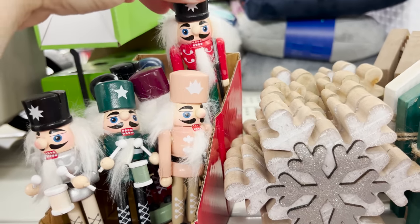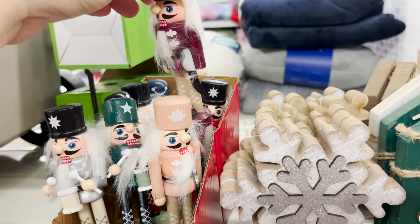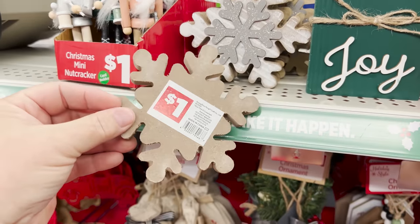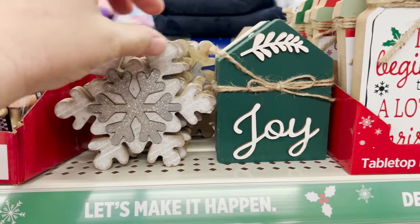For just $1, they have some fun little nutcrackers in all different color combinations. You could add a hanger and make these ornaments. They also have those wooden snowflakes for just $1 in a smaller size. Again, you could turn those into ornaments.